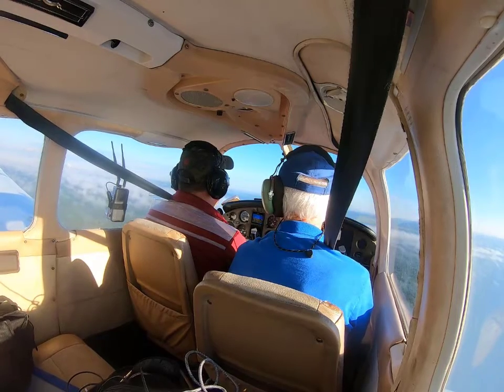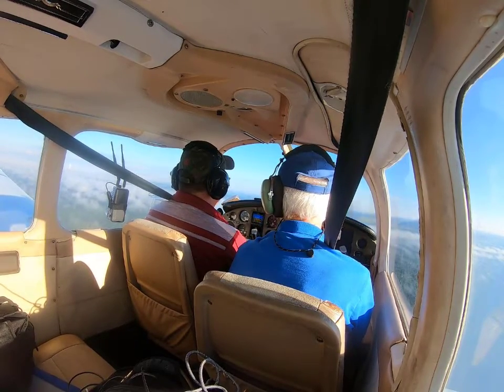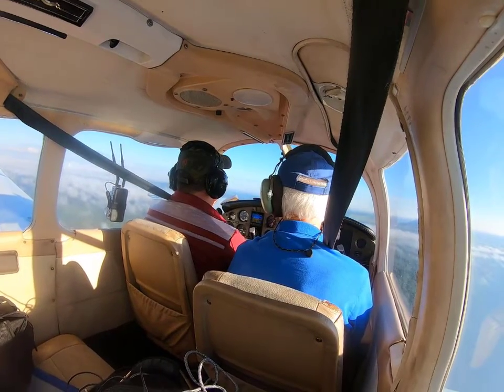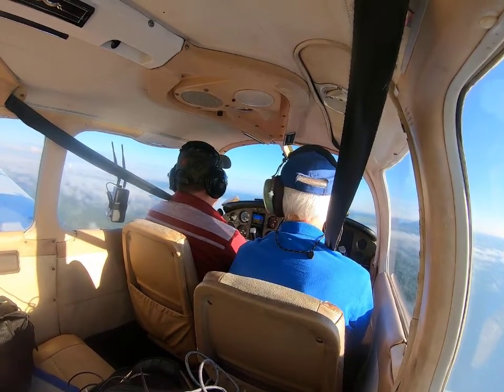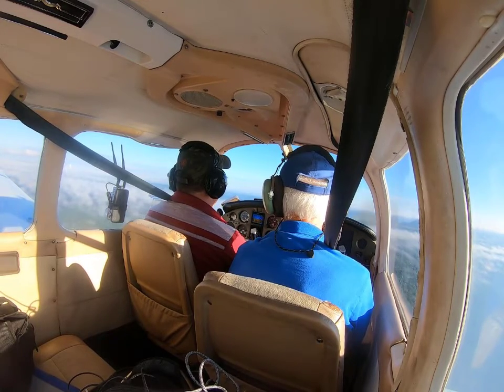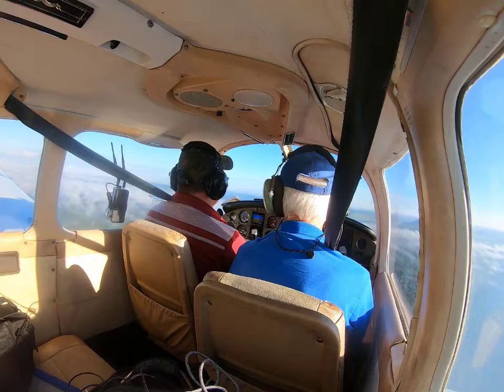Alright, looking good. A little bit high, so just bring the power back a tiny bit. There you go, perfect. We're looking for about 90 knots, we're about there. Alright, we're on course, maybe slightly left of course, not much, so maybe 2 degrees right.